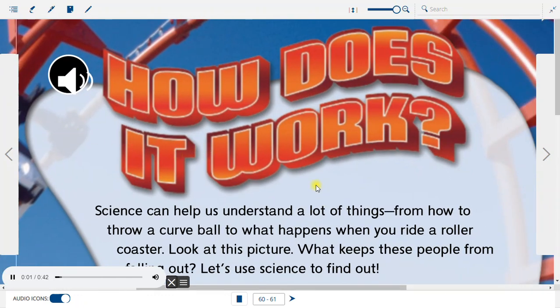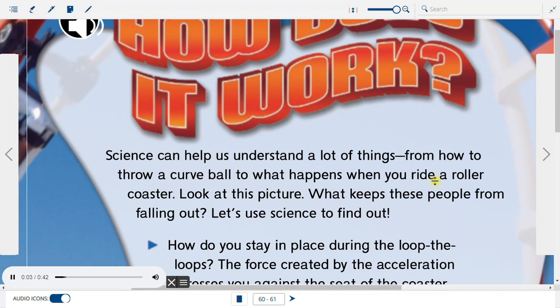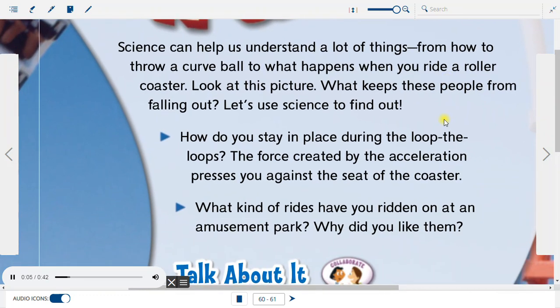How does it work? Science can help us understand a lot of things, from how to throw a curveball to what happens when you ride a roller coaster. Look at this picture. What keeps these people from falling out? Let's use science to find out.